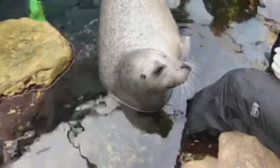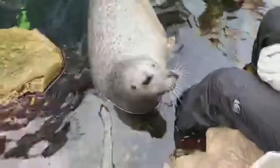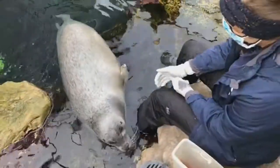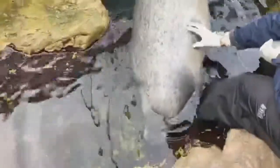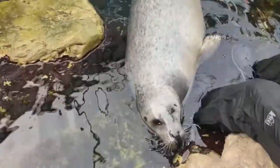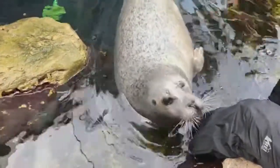So Amelia is actually one of our largest in this exhibit, even though she's a female. And right now she's probably about 210 pounds. You can see this blubber that she has is actually what keeps her warm in the winter. So being heavy is actually a good thing for these guys.